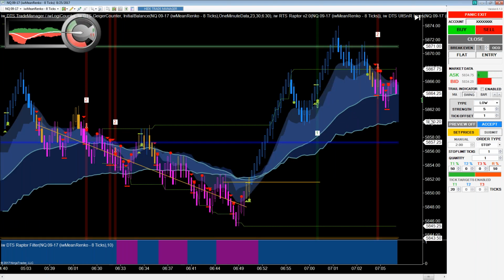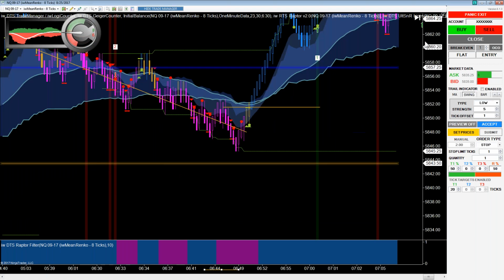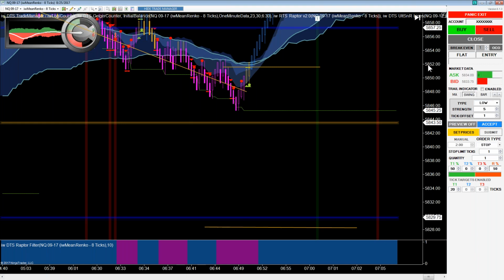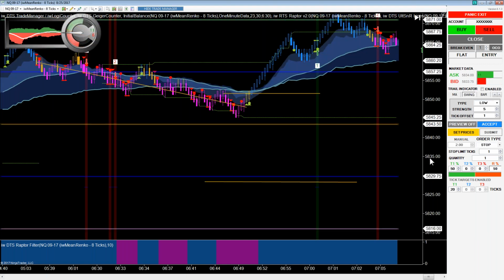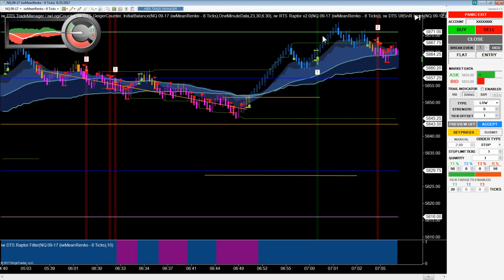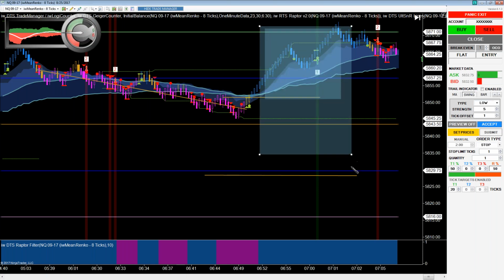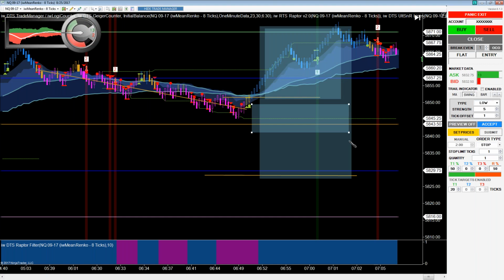Let me make this a little easier to see. Okay, so your stops are back at least a couple of days below the low. So you're running a huge risk position. The market rallies. Not only do you have open profit now, but you've got this much more at risk, right? You've essentially doubled your risk. You've got a huge risk position now.